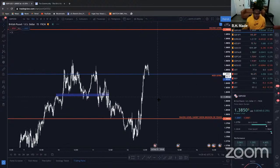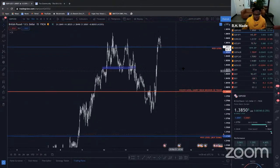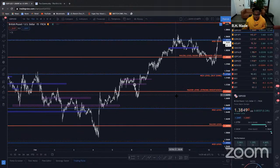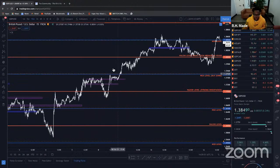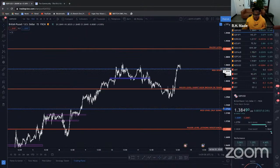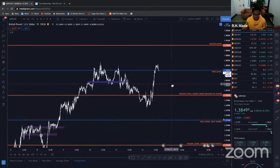All right, but yeah, that's pretty much it for GU. We didn't really do much. Not really a lot of opportunities for anything, to be honest with you. Missed a trade here. Could have gotten a trade right here. Didn't quite get up there. But yeah, GU was pretty mediocre this week, which is kind of upsetting. But hopefully, during the end of February, beginning of March, bro, what am I saying?